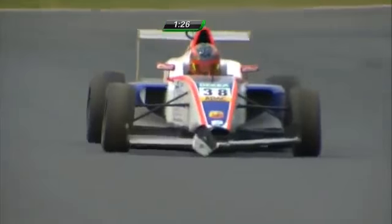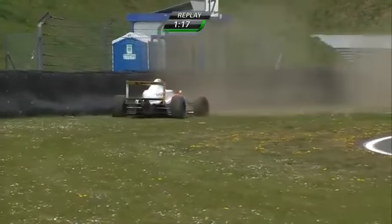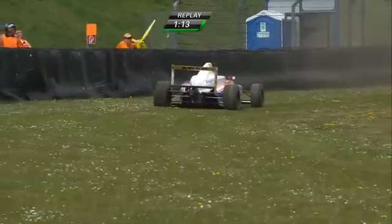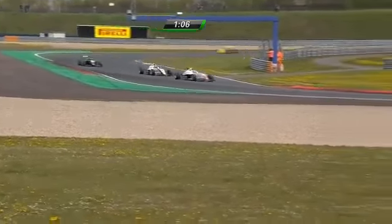manages to get it turned around, and a real broken nose at the front of that car. See a replay of how that happened. Just clattered into the tyre barriers, absorbed most of the energy, but not without making a completely different shape to the front of that Engstler car, and that's why he was turned around and facing in the wrong direction.